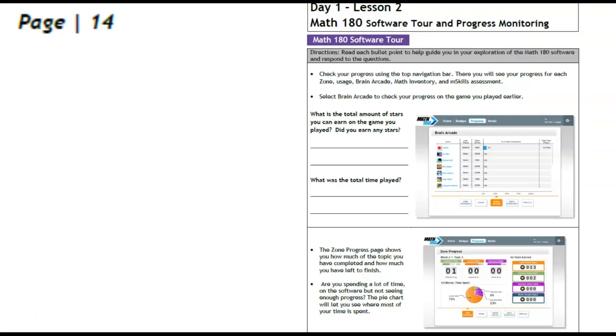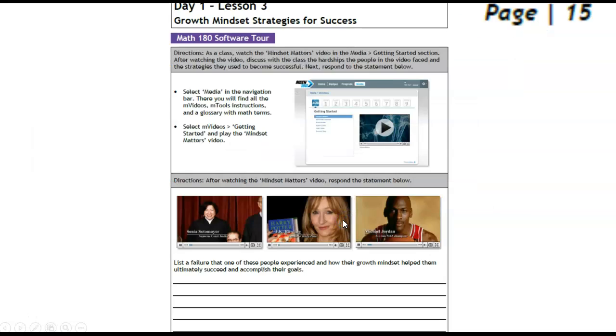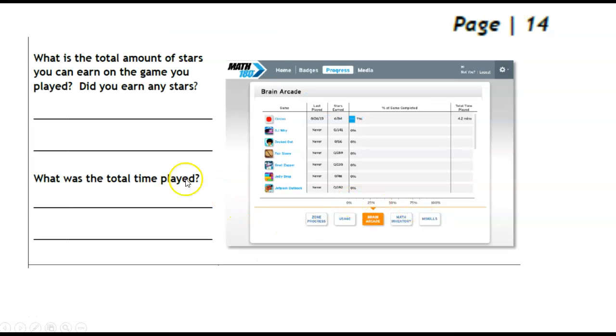Moving on to page 14, looks something like this. So you can always check out your progress by clicking on that page where it says Home Badges. There's a progress. You can click to see your time in the Brain Arcade. You can check your usage, your zone progress, all that good stuff. And it'll tell you how many stars you earn. Stars? What? And it also calculates how much time you spent. Okay, so take some time and play.